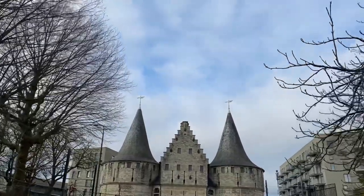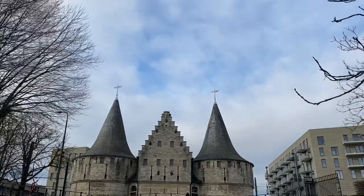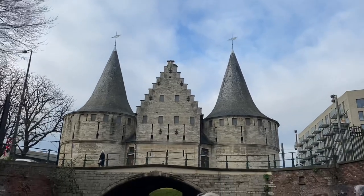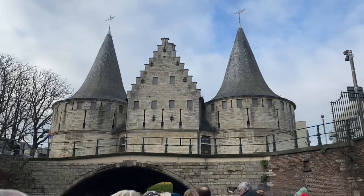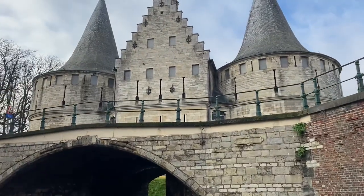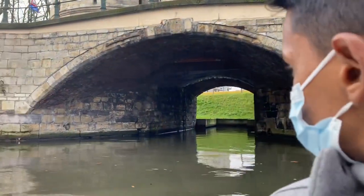This is another tourist attraction, which is the three towers, which denote the entry to the city of Ghent. The canal also ends here. You can actually see the dead end. Our boat guide was explaining that he is only allowed to use the mic on one bay of the canal because the locals here have protested over the noise pollution caused by it.